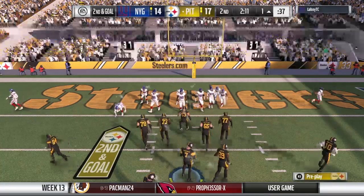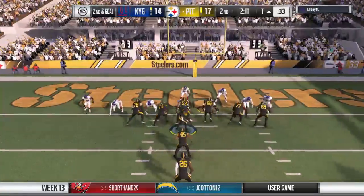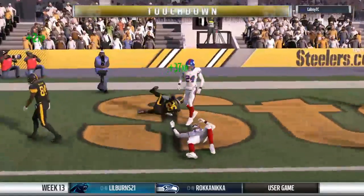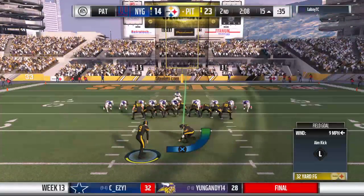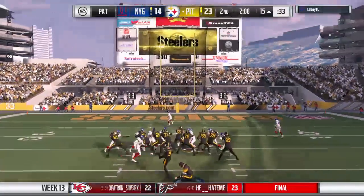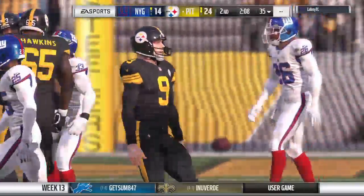And the D looking like they may blitz. 2nd and goal from the 1. They'll try and run it in with Bell. And he's in. Touchdown, Pittsburgh. Way beyond Bell. Touchdown number 15 on the year. And the Steelers find a way to stretch their lead. And this one through the uprights and good.